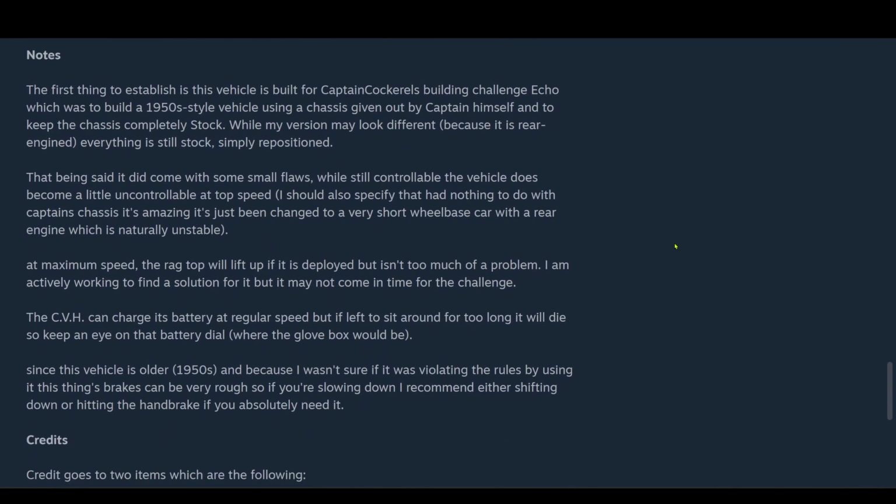The first thing to establish is this vehicle is built for Captain Cockrell's Build Challenge Echo, which was to build a 1950s-style vehicle using chassis given out by Captain himself and to keep the chassis completely stock. While my version may look different because it's rear engine, everything is still stock, simply repositioned. That being said, it did come with some small flaws.